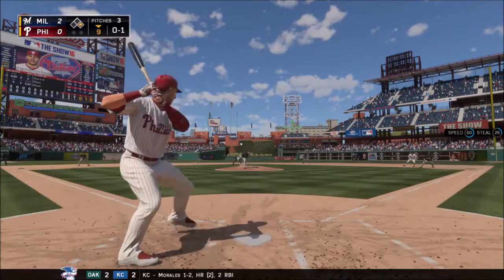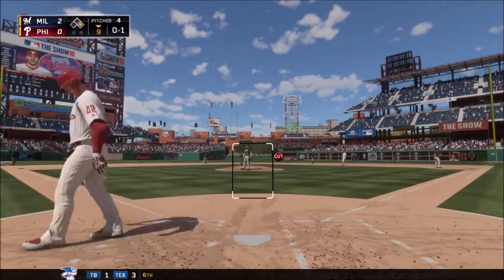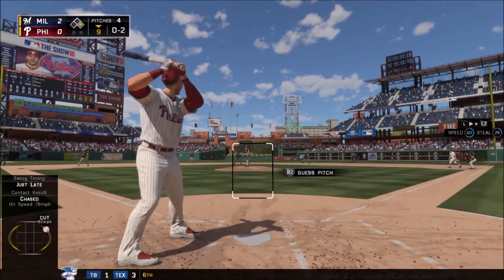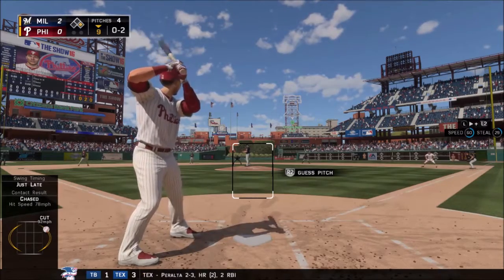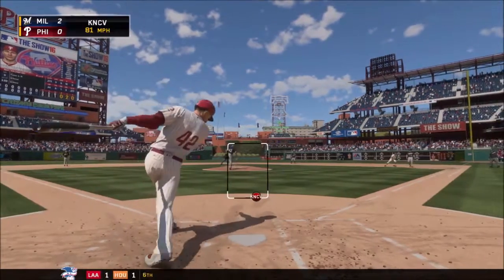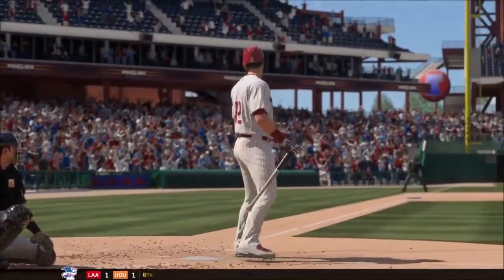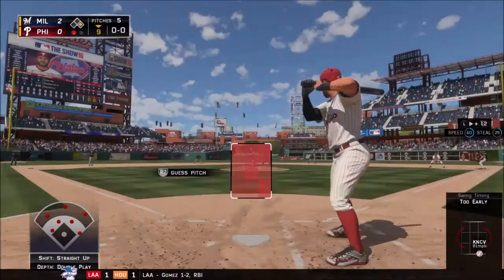Melanson's ready. Here it is on 0-1. Another one fouled off, and he's quickly behind 0-2. Nobody out, runner on first. And he is down on strikes again. So get your hats out. That's the 3rd strikeout of the game.